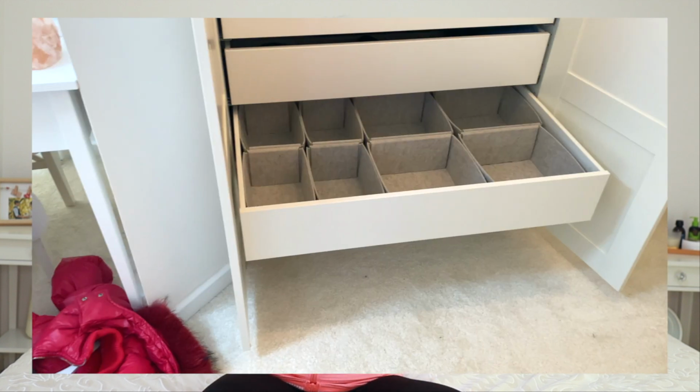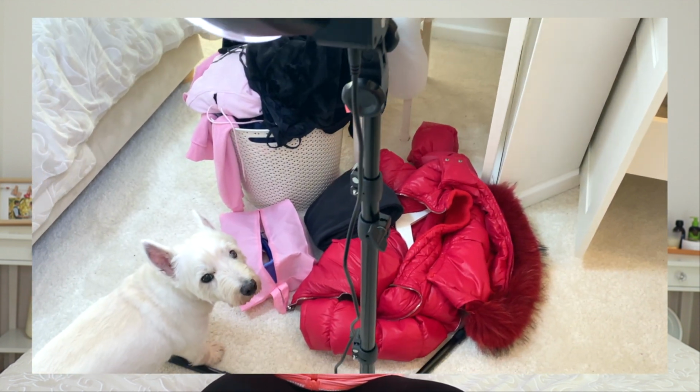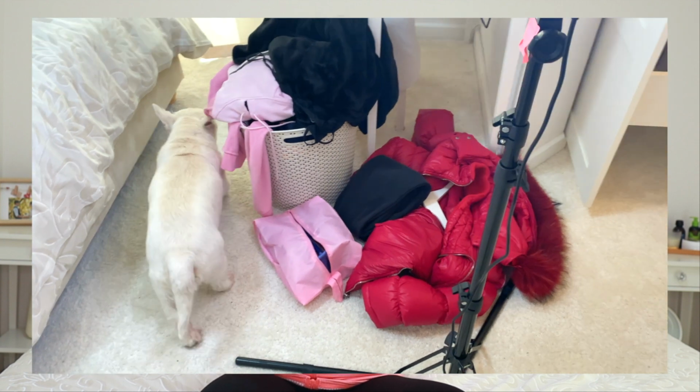I made a huge mess for you guys. Everything that I have in my activewear and loungewear capsule wardrobe, I have right here next to me so I can show you every single piece. This is everything that I have for the entire year and I'm really proud of my collection. So yeah, that's what I'm gonna be talking about today.